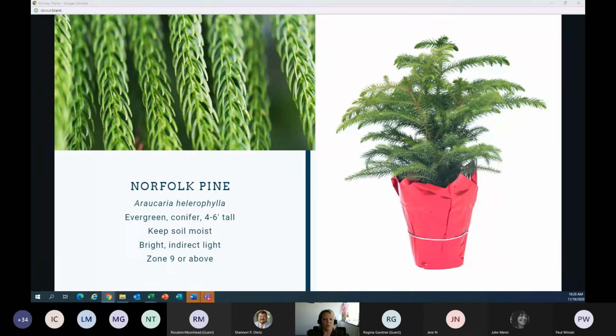Norfolk pine. This is a really good alternative as a living tree. This is kind of a departure from the other plants because it's from Australia and it can grow up to 200 feet tall. So this is naturally a very tall tree. And these also really aren't meant to live a whole long time. I think the producers intend us to buy them every year at Christmas. But we don't have to. We'll talk about that in a minute.